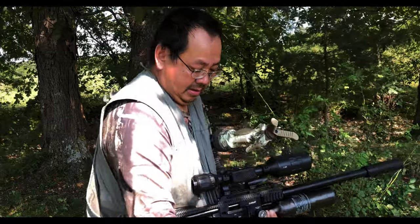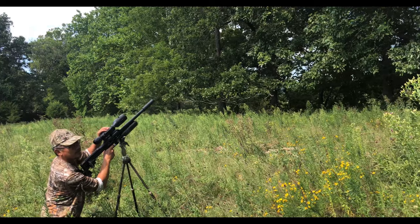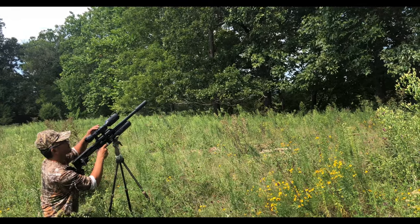Alright, guys, let's see if I could get a shot at it. Okay. All right, guys, there's a squirrel up there. It's very dense. I don't know if I could get it, but let's give it a try.